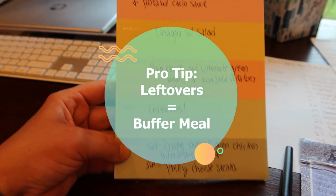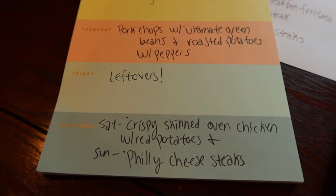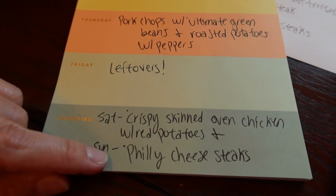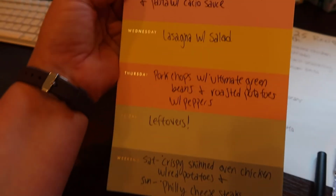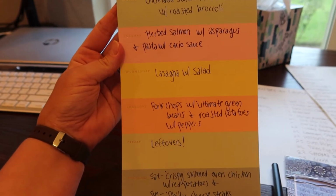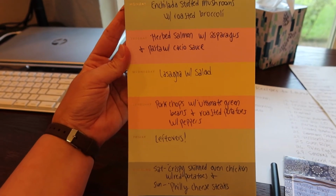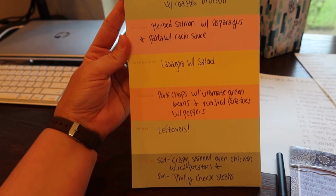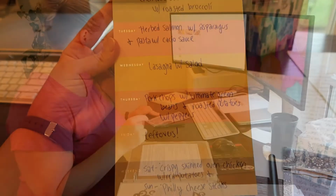But then also if I get to Sunday and I haven't made the oven roasted chicken yet, well then I'll do the oven roasted chicken on Sunday and then push these Philly cheesesteaks to the next week. I have a friend who always asks me, what do you do if you really don't want to eat what's on the menu? I'm like, well, you just don't do it. You make something else. You can pick from another day. You can push it to the next day and get takeout or go to a Mexican restaurant or whatever you want to do. So it's always up to you what you do.